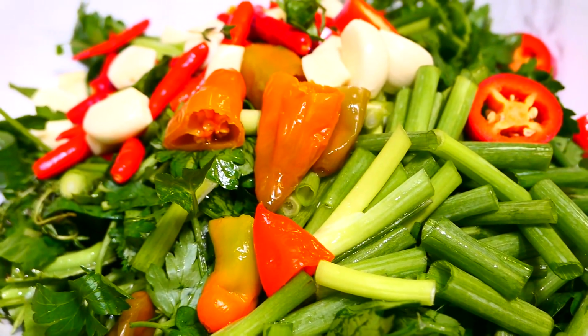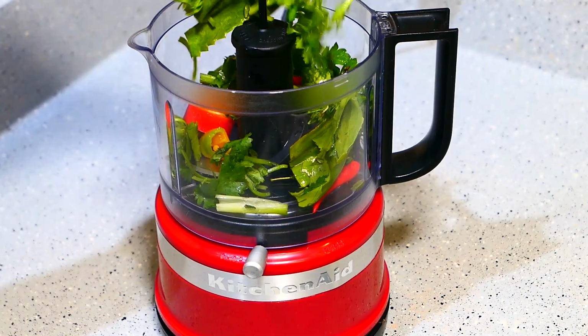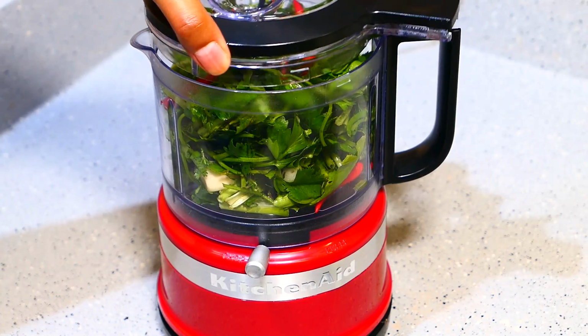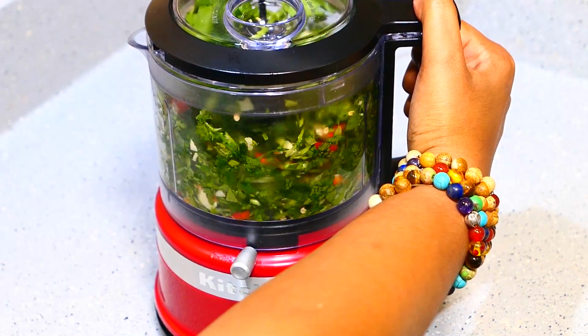Now it's time to chop or blend everything. I love a chunky green seasoning, so I like using this mini chopper. You can blend it also, but you'll need to add some water, which will result in a more pureed, smooth green seasoning. Make it how you like it.